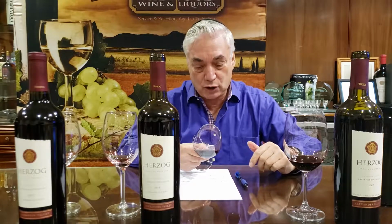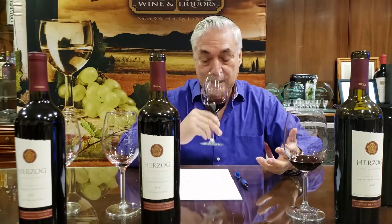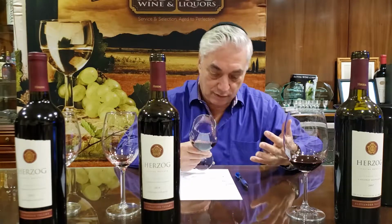The color is much darker than the '07, and that's classic because it is younger. So it's blacker in the center, more maroon and reddish on the edges. And again, I'm putting it against a white background. Of course, I've got my notes on there so I could read my notes at the same time.